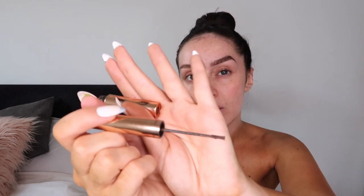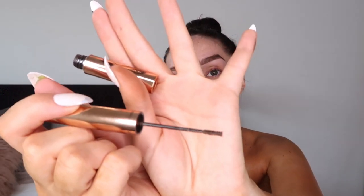So basically, look how fine this little brush is. It's the finest little brush ever. It's like a setting brow product, but with a bit of colour at the same time. So it's honestly so amazing. If you want that fluffy brow look, it's amazing for that. And also, like I said, amazing for setting your brows if you have unruly brows, where the hairs just don't stay and they're everywhere.